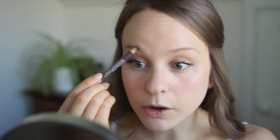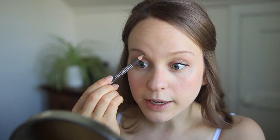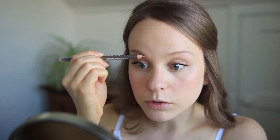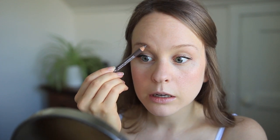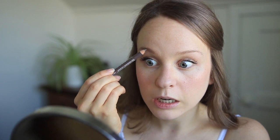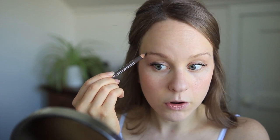I have absolutely no idea how to apply an eyebrow pencil besides just pretending like I know what I'm doing. I know that there's methods of squaring off the eyebrows. I honestly do it so lightly that I don't even really worry too much. And then I just follow it around. Woohoo! There's one side.